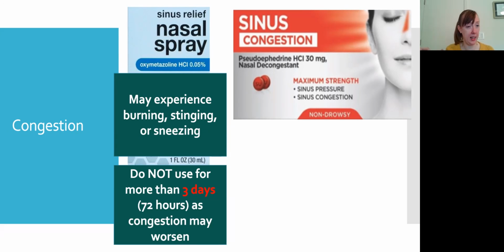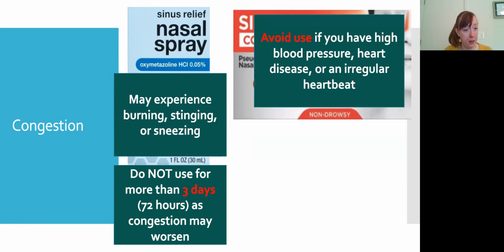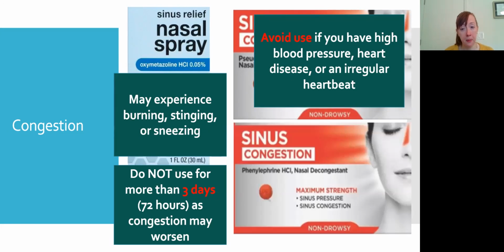And again, that's behind the counter, so you do need to get that one behind the counter. But those can be not great for patients who have high blood pressure, heart disease, or an irregular heartbeat. So pretty much if you have some cardiac issues, it would be best to ask your doctor before you take this one, just to make sure that you're taking it safely.